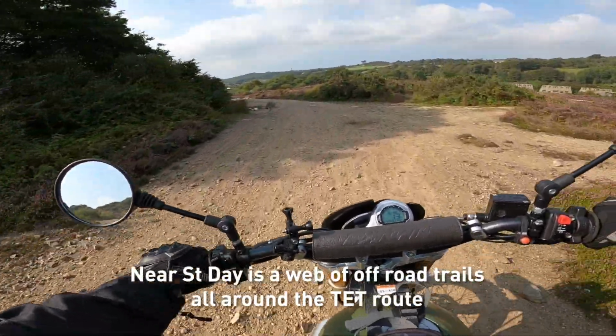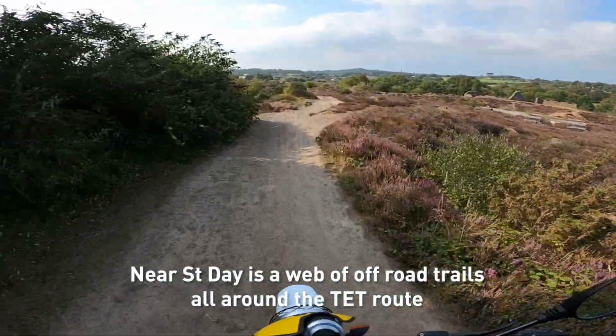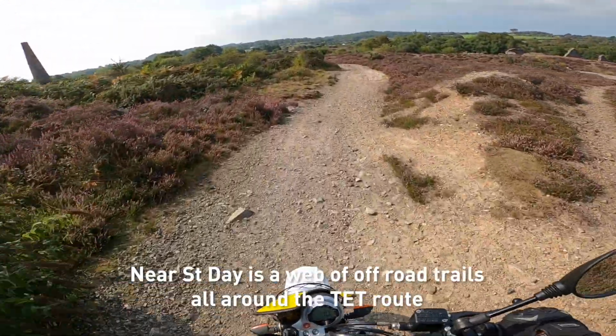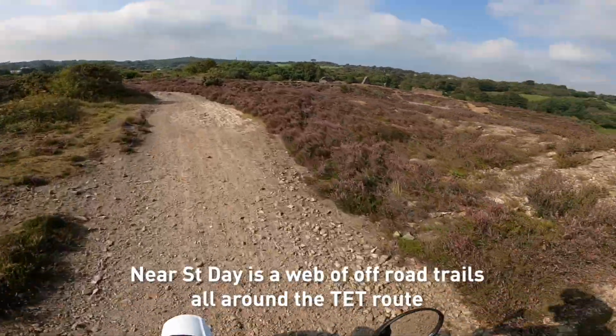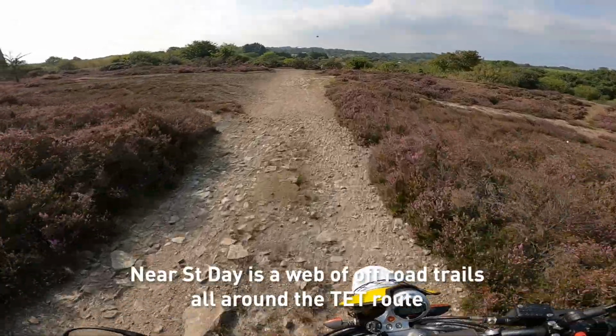But be careful though, because if you do stray too far, you will start to see no motorbike signs and areas where you really are not meant to be, so you could get reported and get in trouble. So watch out for that. But yeah, it's worth having a little look around while you're here.